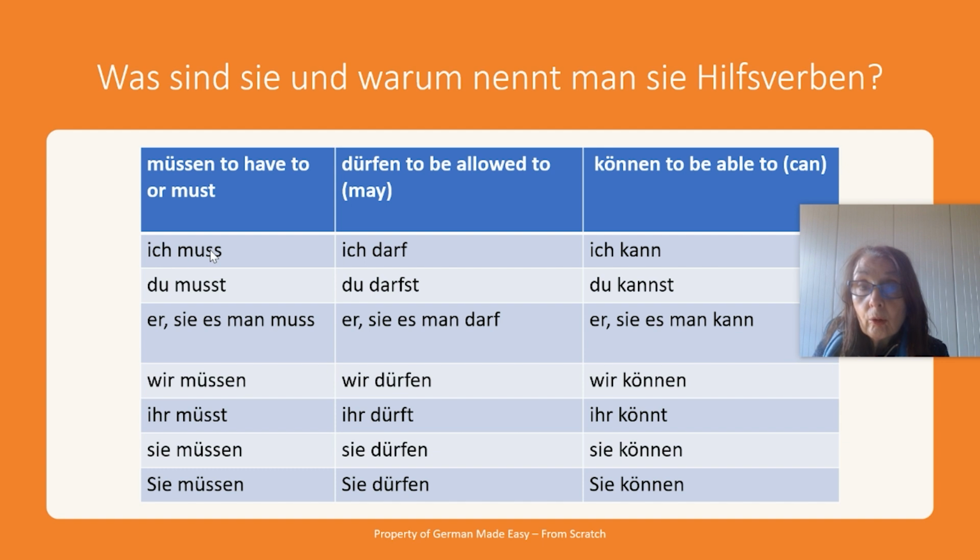Then you have dürfen, to be allowed to, or may, you may do something. And then as you can see, ich darf, du darfst, er, sie, es, man darf, is totally different from dürfen, the actual main verb, but it comes back to normal here in the plural. Now you need a good long memory, or else you use it a lot. Now my advice to anyone is to learn something new, use it a few times. No point in, oh yeah, I understand that, I see that, okay, fine. But if you don't use it, you won't remember it.